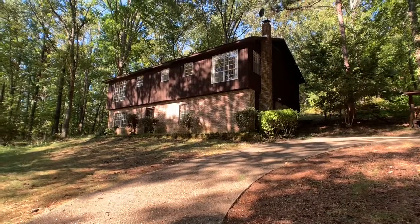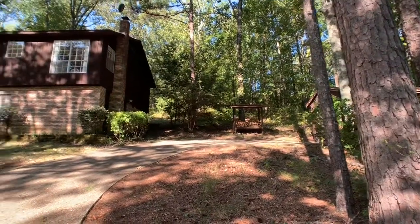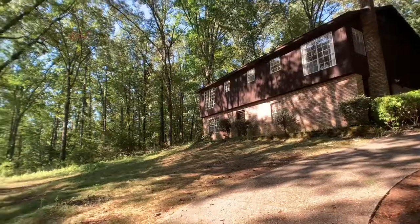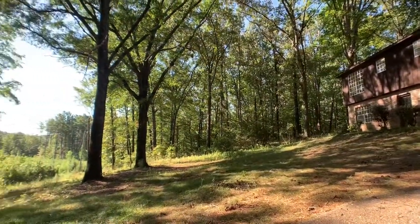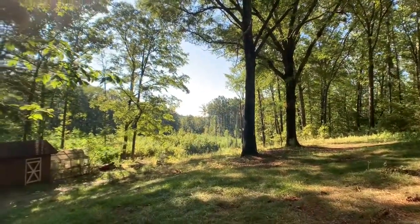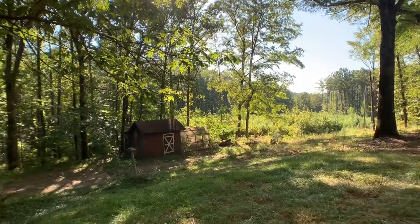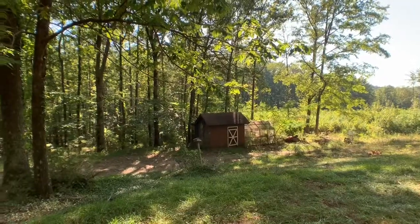This is 3201 Larry Nolan Road. It's located in Cottondale, just off Highway 11, right before the interstate. It does sit back in the woods. It's a peaceful, quiet setting. There's an older storage building. The condition is not in great shape, but it is there.